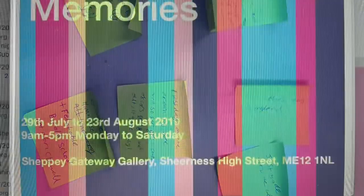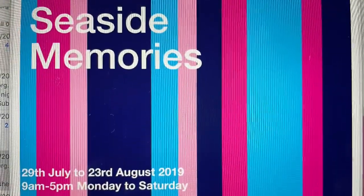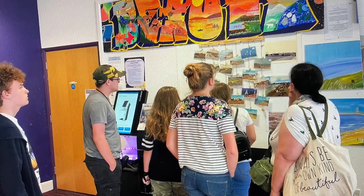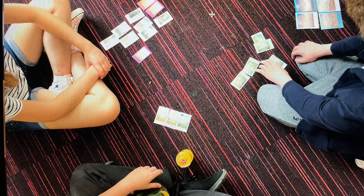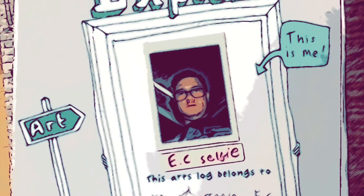For Part C, Edward worked with a team of young people to create some artwork and create an exhibition in the local library called Seaside Memories. This was a group activity, with Edward contributing to deciding which photos and artwork went where, and making his own decisions as well as creative ones with the team. Part D, Edward shared his Arts Award books with his Arts Award advisors, showing them what he had learned.